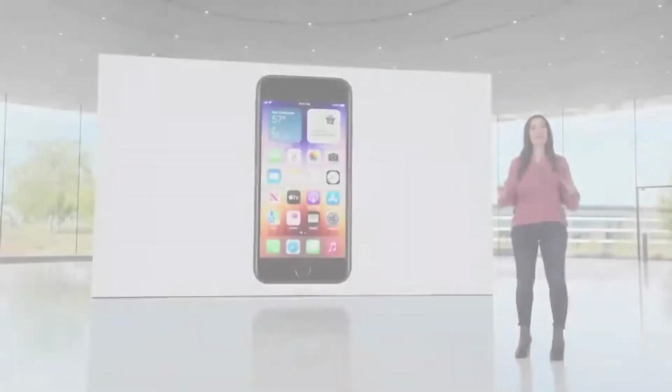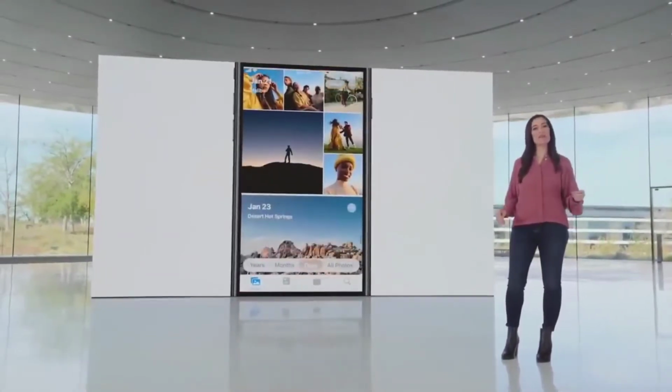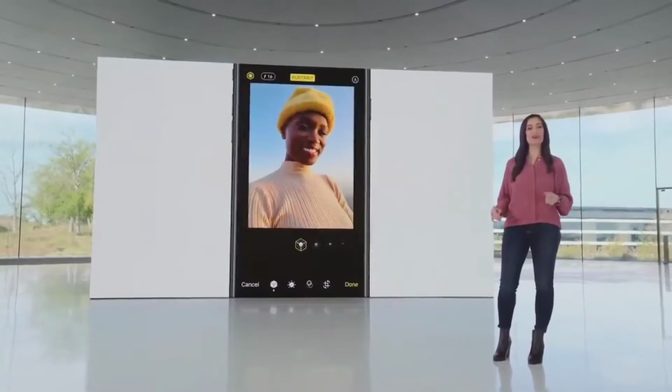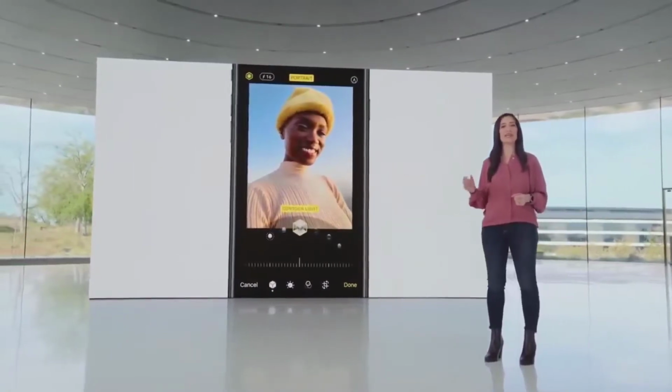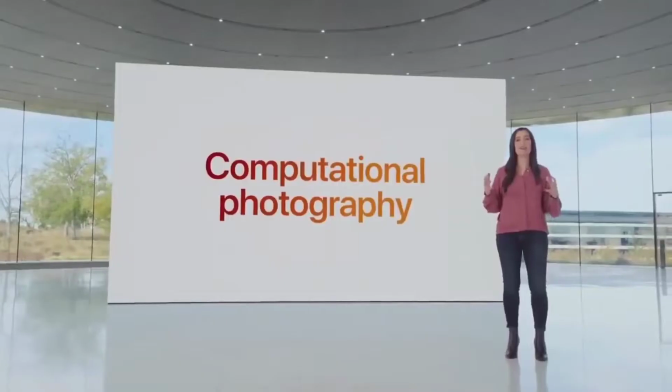And the next product was the new iPhone SE, which comes with the Apple Bionic A15 chip, which is the same chip that was used in the iPhone 13 series. The new iPhone SE comes with 5G and with great camera computational photography features.